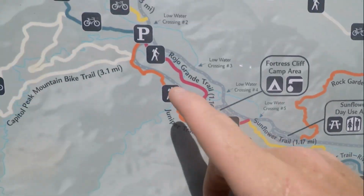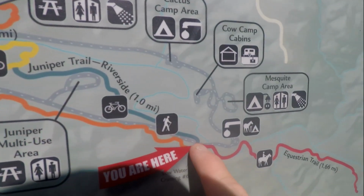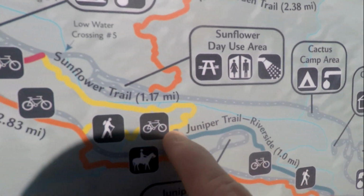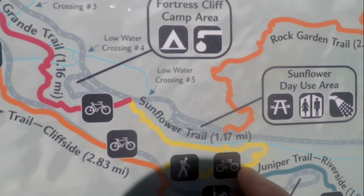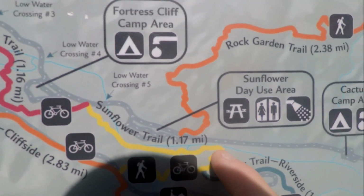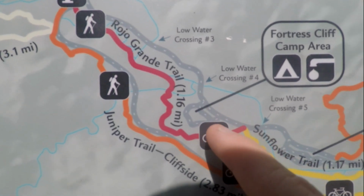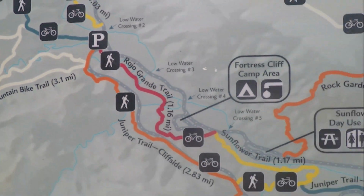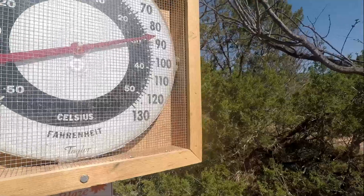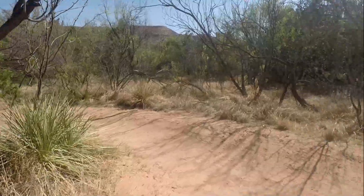We're here. We started all the way up here. This is where the cars parked. We came all the way down the Orange Trail. We're here, as you can see. So we're taking this Juniper Trail Riverside here. It's 1 mile. Then we're going to jump off here on this Sunflower Trail. It says it's 1.17, but we're not doing this whole section. We're just doing this section up here where it meets this Rojo Grande Trail, 1.16 miles, and that'll take us to the car. So that's the remainder. According to this thing, it's 85 degrees, and we have learned these things are horribly, horribly wrong.